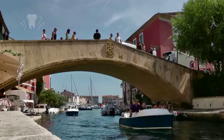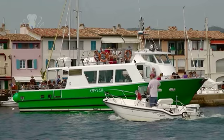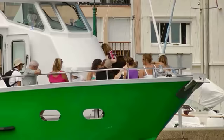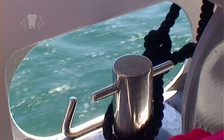To travel further afield, just jump aboard a ferry from the main square, or catch one of les bateaux verts, or green boats, from the main harbour. These will take you to the ports of Saint-Maxime, or Saint-Tropez, a journey lasting around 20 minutes.